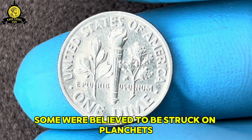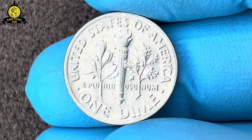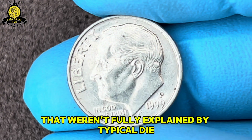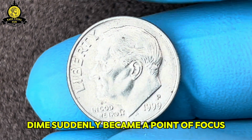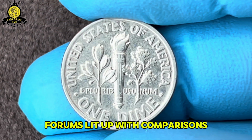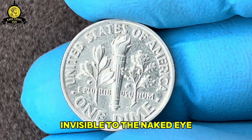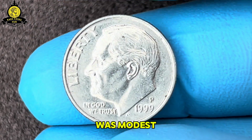Some were believed to be struck on planchets from foreign coin contracts the U.S. Mint had fulfilled in the late 1990s, particularly for Latin American nations. Others showed striking anomalies that weren't fully explained by typical die wear or machine error. The 1999 dime suddenly became a point of focus for error coin collectors. Forums lit up with comparisons. Collectors began weighing and measuring their dimes from that year, seeking differences invisible to the naked eye but vital in value.